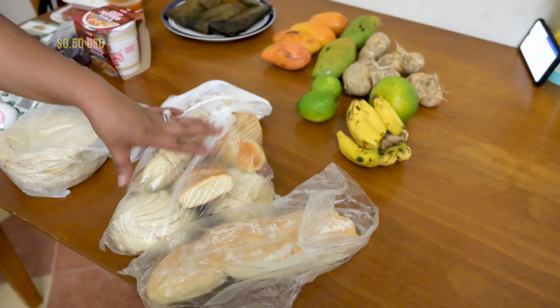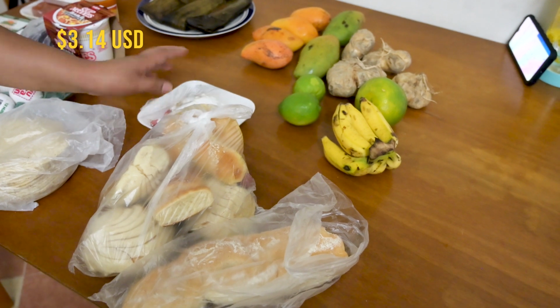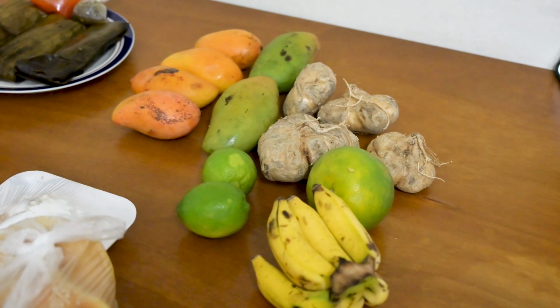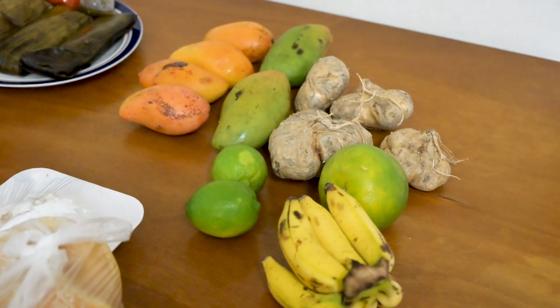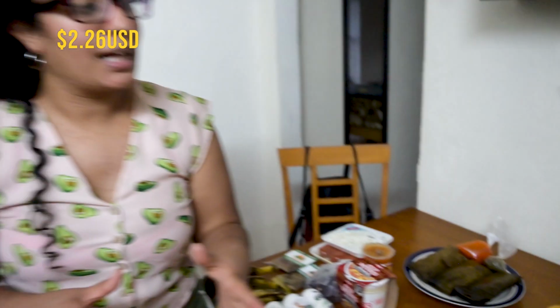We went to the bakery. That was about 62 pesos for all these treats. And then our stop at the fruit market where we got all those fresh fruits and the advice from the guy for about 40 pesos. And altogether we ended up spending about 265 pesos, which translates to just under $13. So I think we did pretty good for our first haul here in Merida.